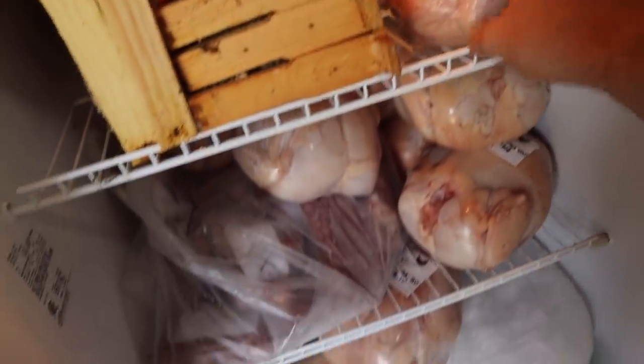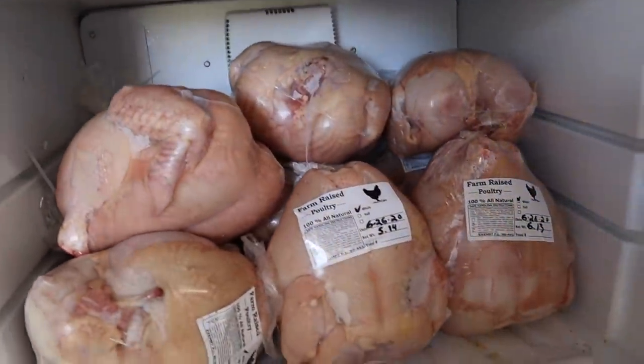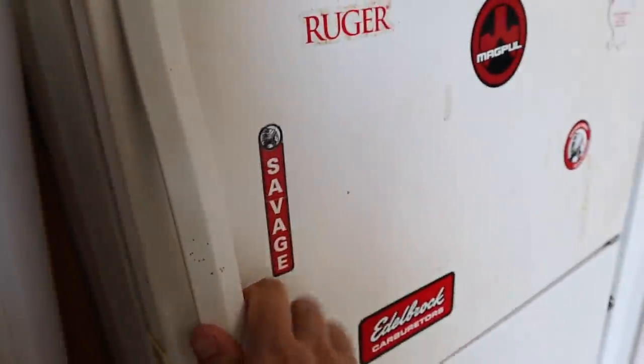But man, I really like those bags. They sealed up nice and tight. Got some in here, got some catfish. I gotta move some stuff around so I can close that a little better. But anyways, guys, there you go. That is how you raise, process, and put away 24 Cornish cross meat chickens.